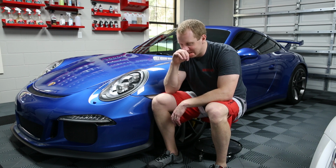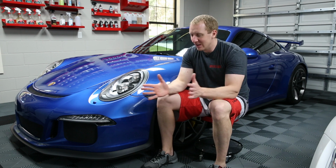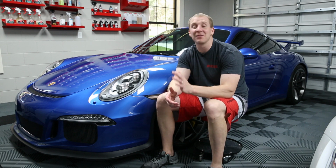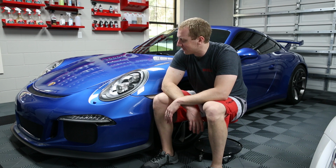Again, I'm so pleased at how this car is constructed. It's so easy to take apart and put back together. Everything, there's no rattles, there's no shakes. If anything, there's less rattles and shakes than what I had before because I dynamatted the inside of the doors.